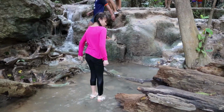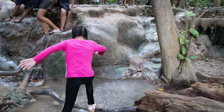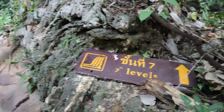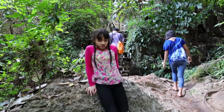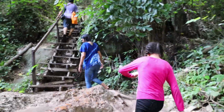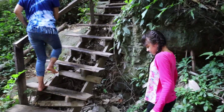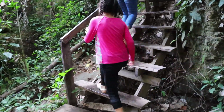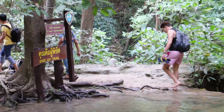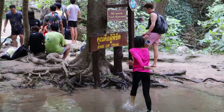Okay. Trail's getting worse and worse. Now we're having to wade through water to get to the next part. Look at that. Level 7 up ahead. Bree, you ready to go? Yep. Let's finish this thing. So far, probably about 4 kilometers. That's a lot up a mountain. Bree, I see it. End of trail, level 7. We did it. We did it.